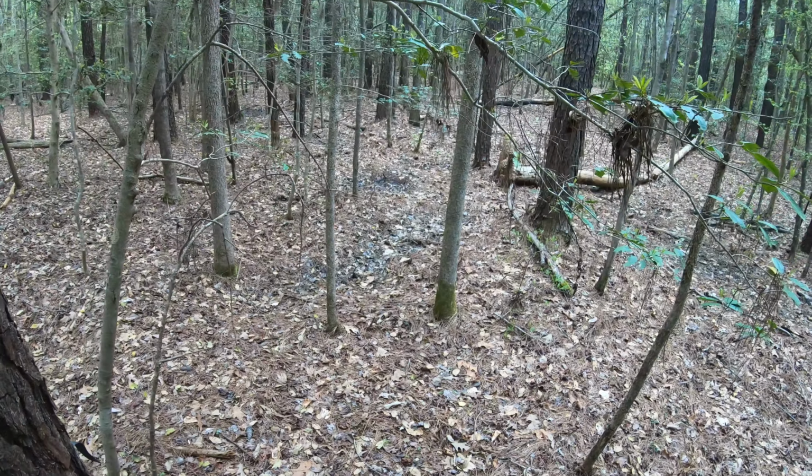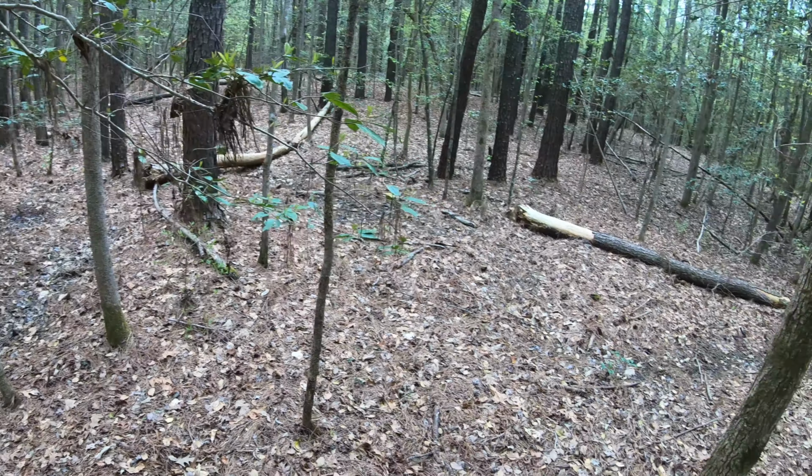Now then, I'm setting up here because coming off the field, it drops down and then it comes back up, and there's a little ridge that runs along here. On the other side of that ridge is a brook that comes down through the middle of the property. I'm setting up here because this looks like a natural game trail. It might not be, but it looks like one, so I want to see if there's anything traveling up and down this.